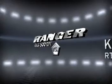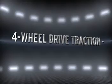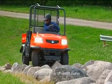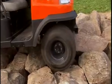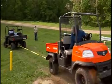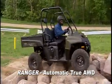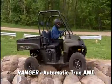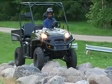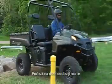A hard-working vehicle must be able to get over rough terrain. This test compares four-wheel drive traction. When the Kubota is stopped by a boulder or log, its limited slip front differential sends power to just one wheel. It's going nowhere. That means when you encounter extreme terrain on a Kubota, you could be stopped in your tracks. The Ranger delivers true all-wheel drive, automatically sending power to all four wheels when you need it. You get superior traction and plenty of power to pull you up and over rocks, logs, and other obstacles.